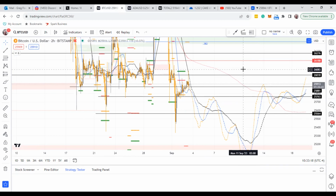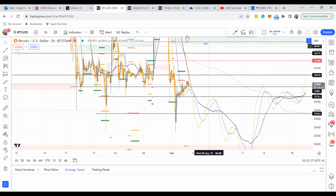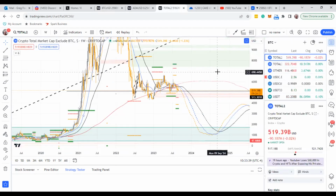I mean, it could drop from here. I doubt it, but it could. And the altcoins too are looking like they're pretty much in counter trend rallies, getting sucked up, probably by long traders buying it, in my opinion, pump them up a little bit, eventually to roll back over, guys. So like I said, total 2, in my opinion, is on life support. Okay, it's on life support.